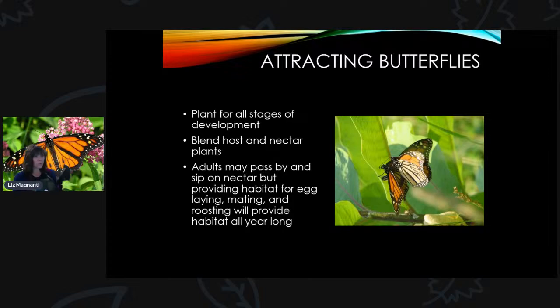In general, though, when you're attracting butterflies, you want to make sure that you're planting for all stages of development. The host plants are very important where those butterflies will lay their eggs, and also having some kind of habitat for them to pupate and form their chrysalis, especially if there are different species that's not a monarch butterfly and they need a place to kind of wedge themselves into. You want to blend host plants and nectar plants, and you want to make sure that you do have plants that bloom throughout the season. So plants that bloom early in the spring through the fall.